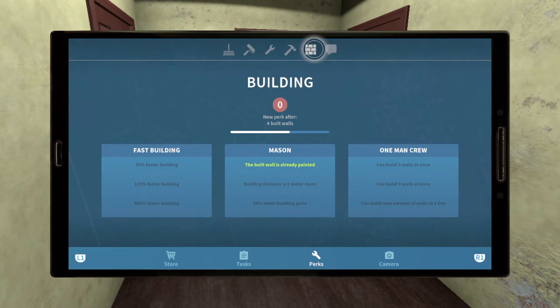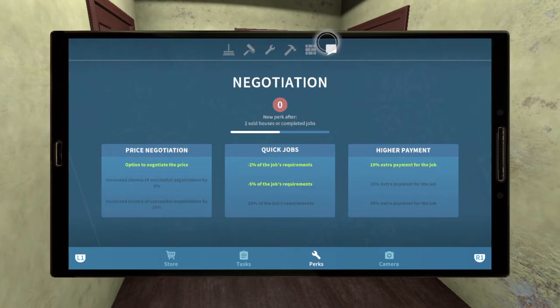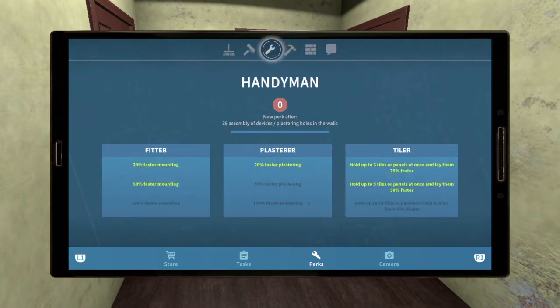Building, 50% faster building. Yeah, I'm gonna do that. And then this negotiation, I'll do extra pay. Then I'll just max out the extra pay to do the minus 10% job requirements. Price negotiation, I mean, I'm not too worried about it.